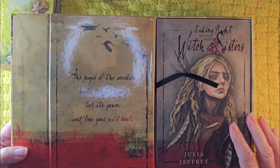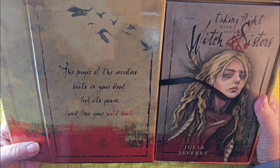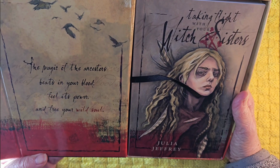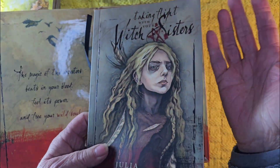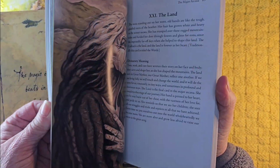Oh, we've got some text here. It says, the magic of the ancestors beats in your blood. Feel its power and free your wild soul. Woohoo! Now, I have deliberately not watched any walkthroughs of the full deck. I've seen images from Julia on social media.